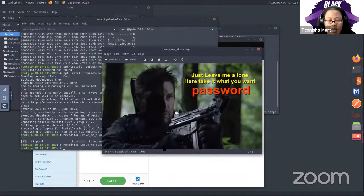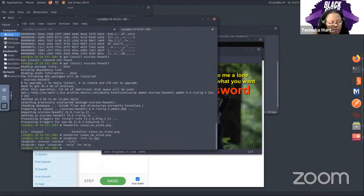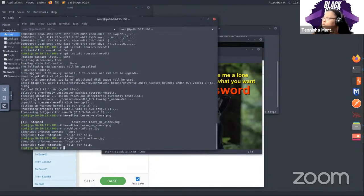All right, so we need to see if there's any hidden information in any of these pictures. So we're going to use steghide, and I'm going to start with the leave me alone file. Steghide, I think it's info. All right, and we can only use steghide on JPG. So we're going to start with the AA file. What is the correct? Oh, we need a flag. All right, steghide extract -sf.